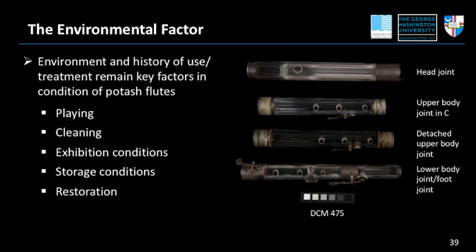And these four joints were made with roughly the same formulation. And so it's really a beautiful example of how the environment can affect the condition, including the player's breath. And so we have often seen the head joints to be in worse condition. And we think that is because of the increased exposure to moisture from the breath of the flutist.